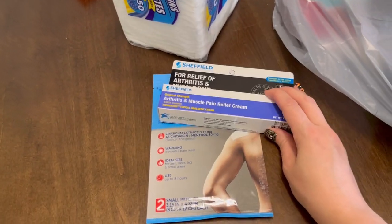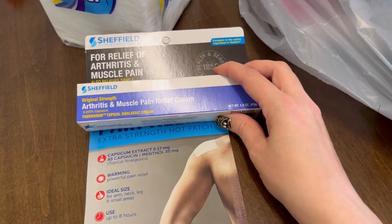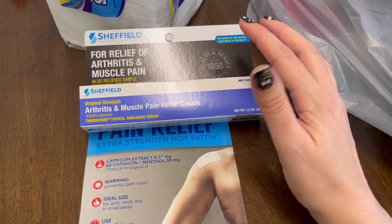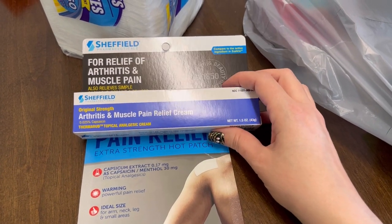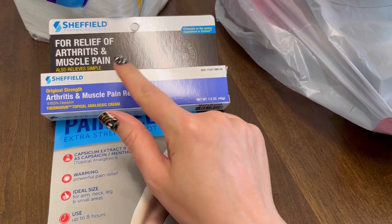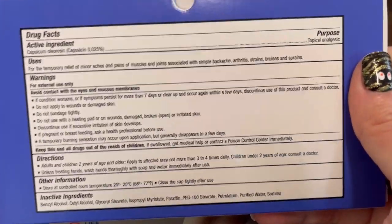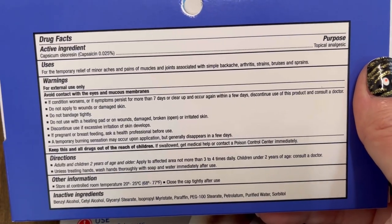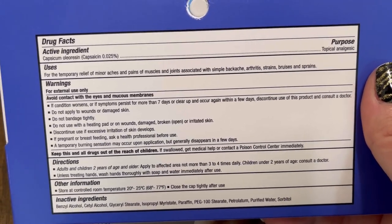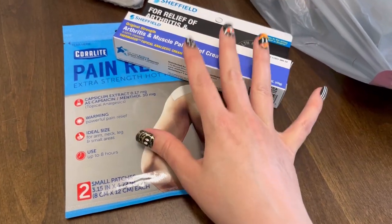Another thing I bought for my medical preps is some arthritis and muscle pain relief cream. Another thing for my back, y'all. And not to mention, I do get arthritis too. I broke my hand when I was younger, so I get really bad arthritis in that hand and arm area from having a broken bone. So I have that for arthritis and muscle pain for my back. This is 1.5 ounces. This is the back right here if you're interested. For the temporary relief of minor aches and pains of muscles and joints associated with simple backache, arthritis, strains, bruises, and sprains.